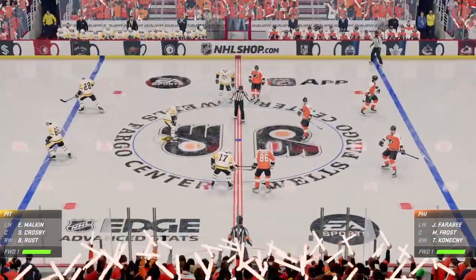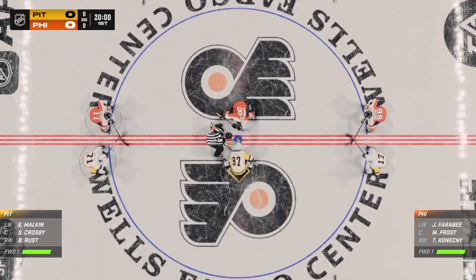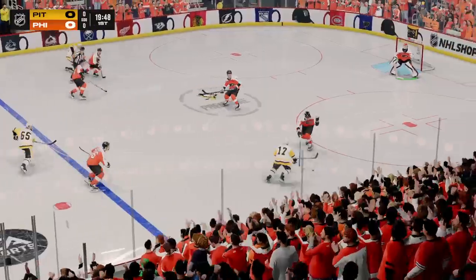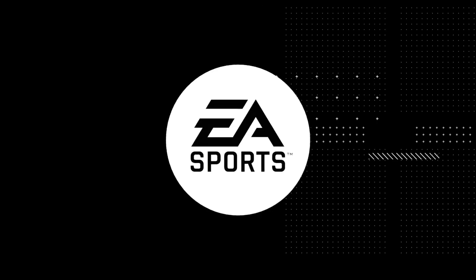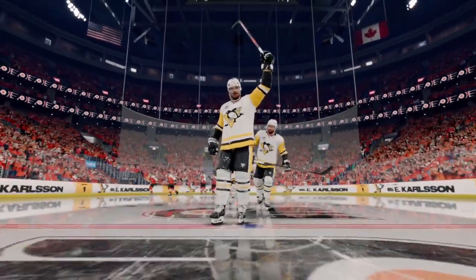Oh, this building's electric, and both teams are set to go. You can feel the intensity of this one. Quarter playoff atmosphere. We're underway. Pittsburgh's got it now. Scores! What a play by EK65, Eric Carlson.